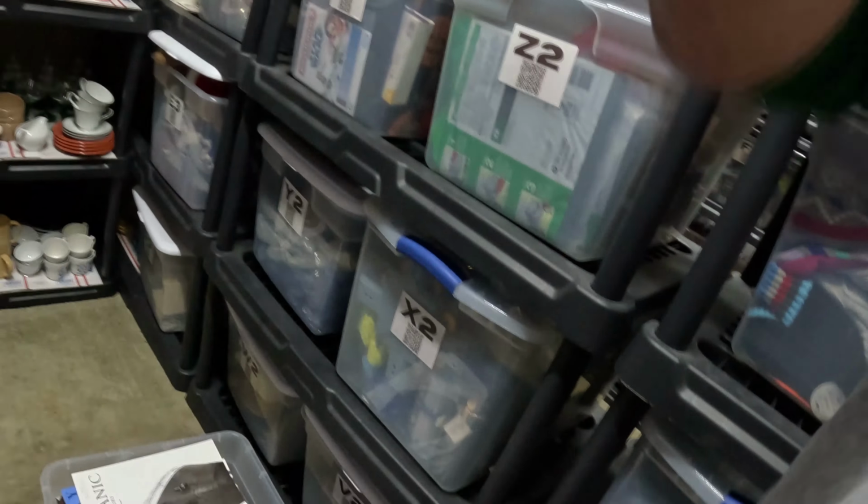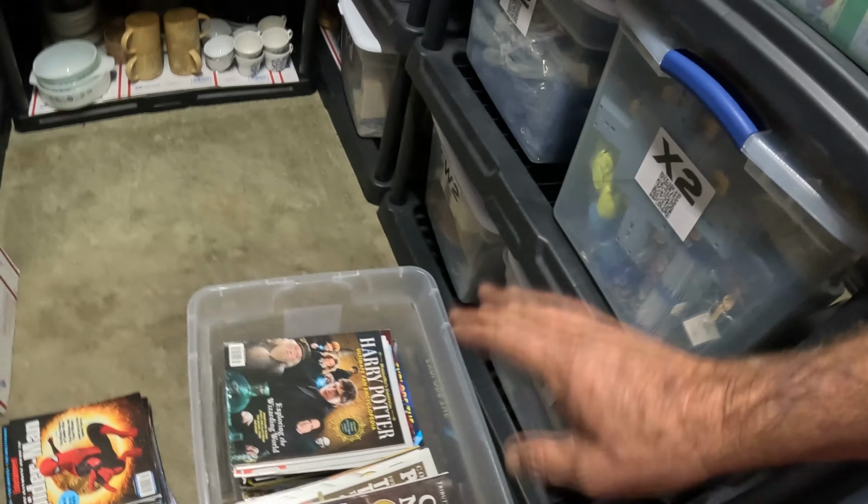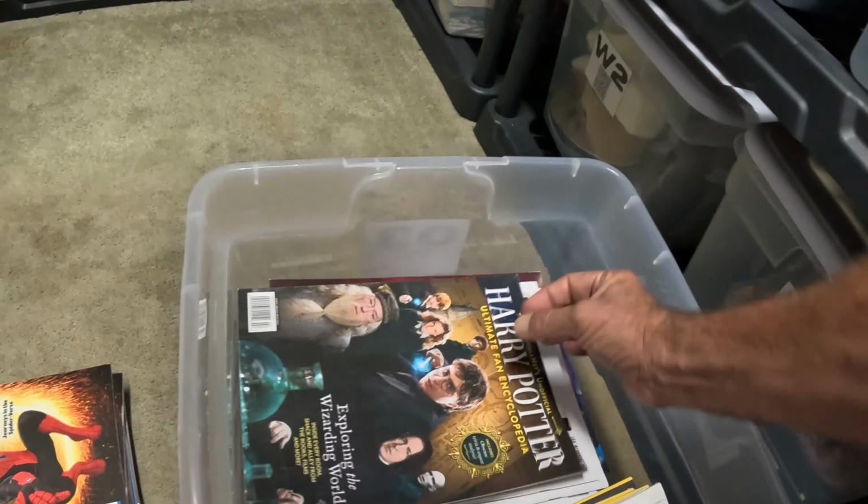Have another one of the free magazines going out. This is the Muglets Unofficial Harry Potter Ultimate Fan Encyclopedia 2003. So gonna dig for that. I'll tell you what, let me find it and I'll come right back. Okay, found it. Wasn't in the first stack. Went through all that. Started going through the second stack and it was right here.